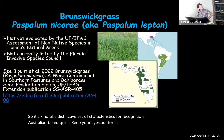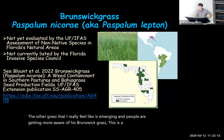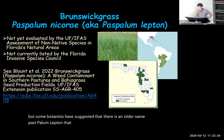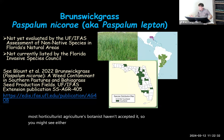The other grass that I really feel like is emerging and people are getting more aware of is Brunswick grass. This is a species of Paspalum. It has traditionally been called Paspalum nicorae, but some botanists have suggested that there is an older name, Paspalum lepton, that is the correct and preferred name, but most horticulturists, agriculturists, botanists haven't accepted it. So you might see either name. The Atlas of Florida Plants is still using the name Paspalum nicorae.